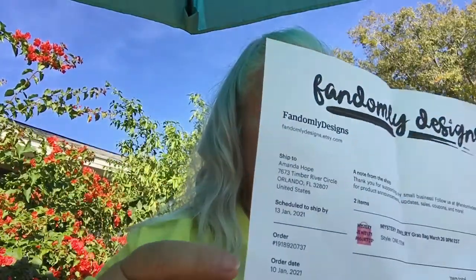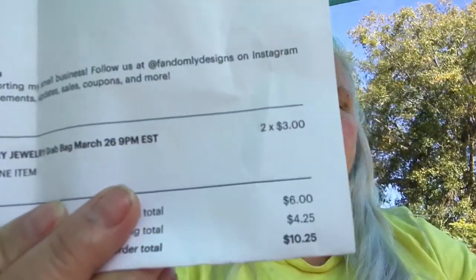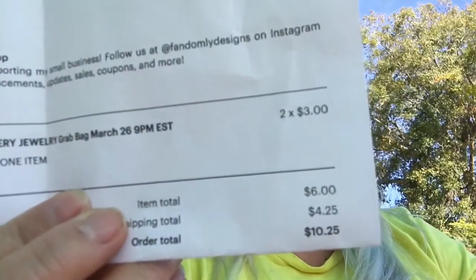Now, mind you, it does say here when I opened it, I paid, let's see, I got 2 items, which should have been $3 a piece. I ordered $3 for 1 item, so each mystery box was going to be $3. So I got 2 of them, and you can see what we paid. Now, you do have to pay shipping with this one, but it is a flat rate, so it doesn't matter how many you order, you're going to pay it once.